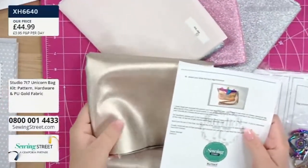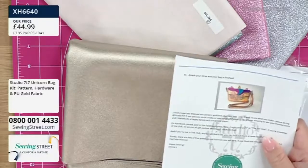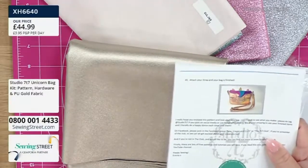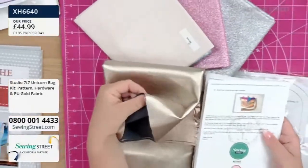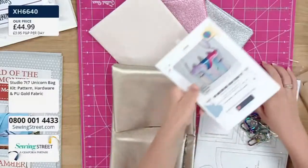And this is super, super soft, great to sew with. I know that Emma recommended potentially using your walking foot or Teflon foot if you've never worked with PU before. Majority of your stitching is going to be on the reverse anyway, which is like a knitted fabric. It really, really behaves itself. It does behave itself, so you don't need to worry.